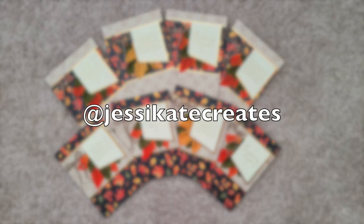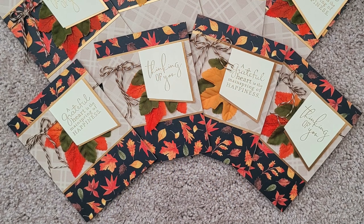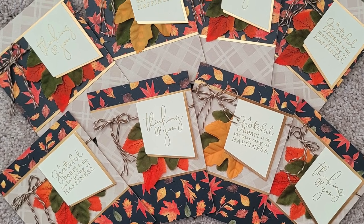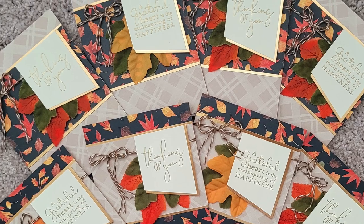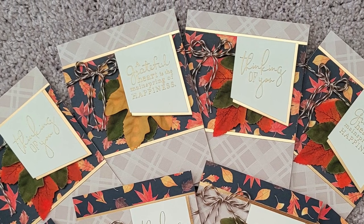Jessica of at Jessie Kate Creates was in the fall mood for her cards this month. She used some beautiful leaf pattern paper as well as a tan kind of plaid look to create this set of fall cards. I am loving the gold detail and those leaves behind her sentiment piece.